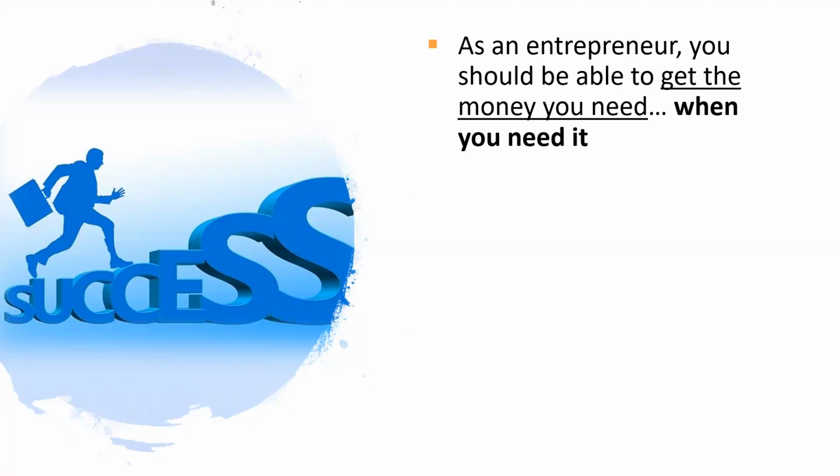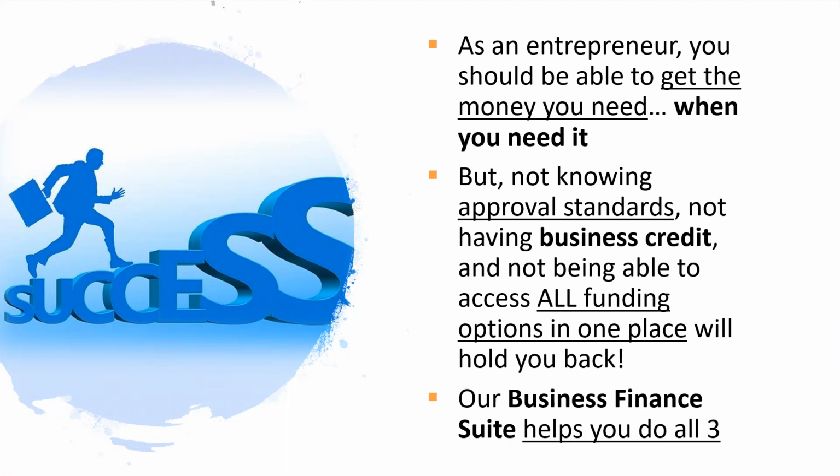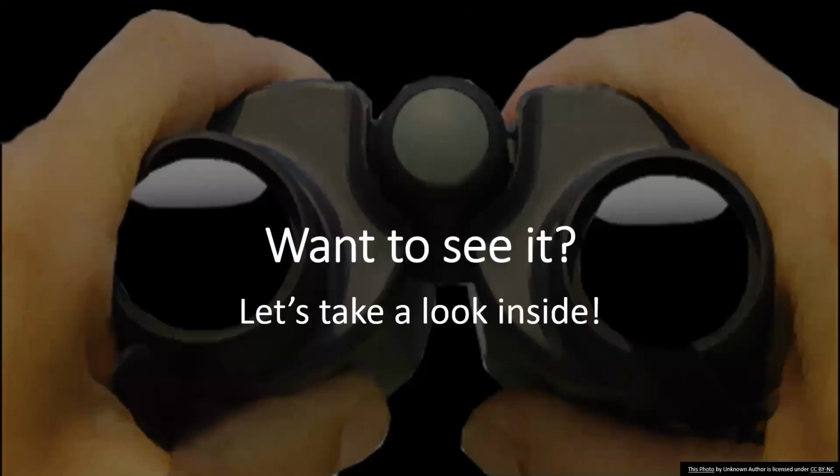As an entrepreneur, you need to get the money you need when you need it, but not knowing approval standards, not having business credit, and not being able to access all the funding options in one place is definitely going to hold you back. Our business finance suite will help you do all three. Once again, talk to your rep.